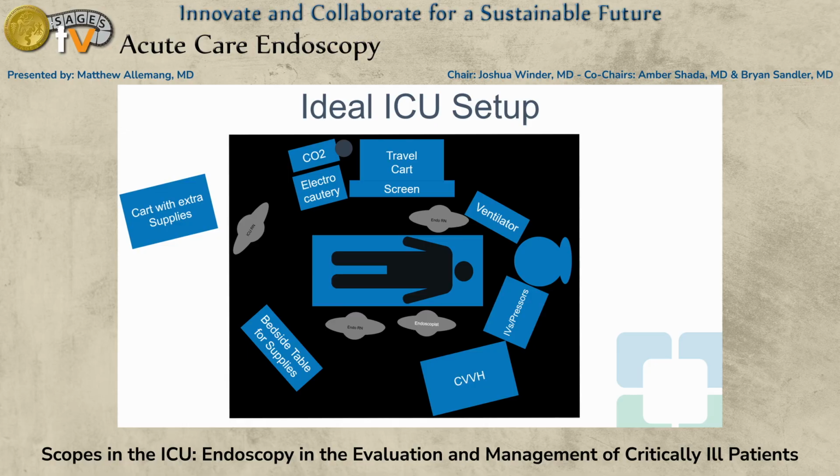So the ideal ICU setup: you've got your electric cautery and your travel cart straight across from your endoscopist. You've got a couple of RN endo nurses in there. You've got plenty of room for all of your supplies, plenty of room for your ventilators and pressors and all the things that you typically see in the ICU.